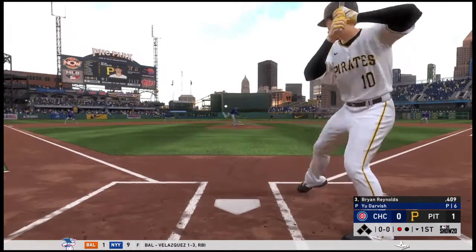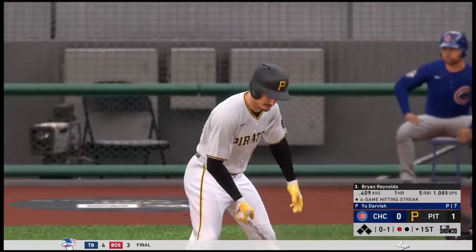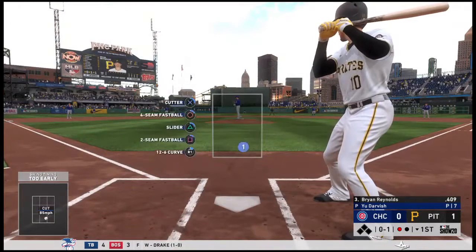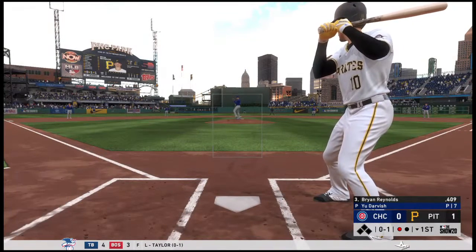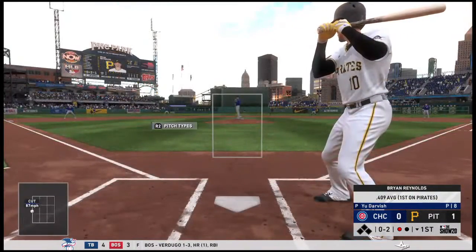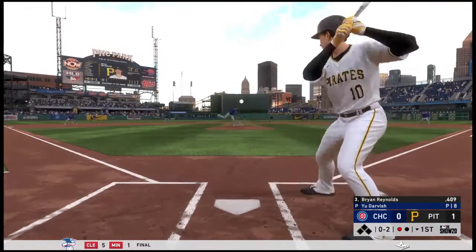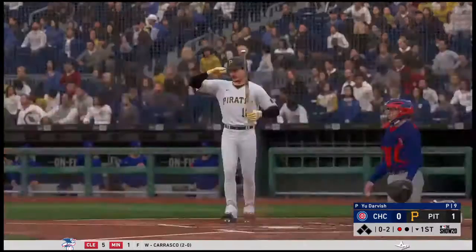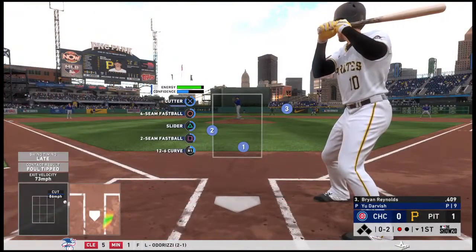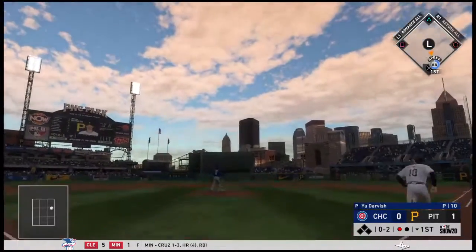So now to the plate, Bryant Reynolds, as Darvish will jump ahead of him here with strike 1. And he's definitely off to a fast start in the early part of the season. Oh, can't spot the cutter any better than that. 0-2 now. And he fouls this one off. The 0-2 once more.